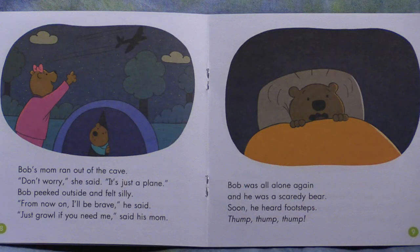Bob's mom ran out of the cave. "Don't worry," she said. "It's just a plane." Bob peeked outside and felt silly. "From now on, I'll be brave," he said. "Well, just growl if you need me," said his mom.